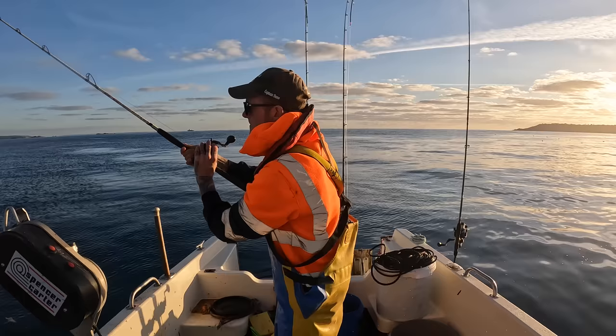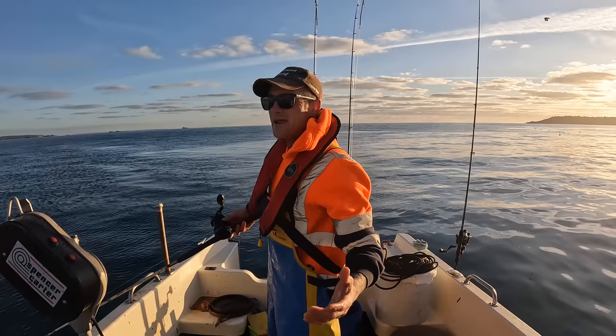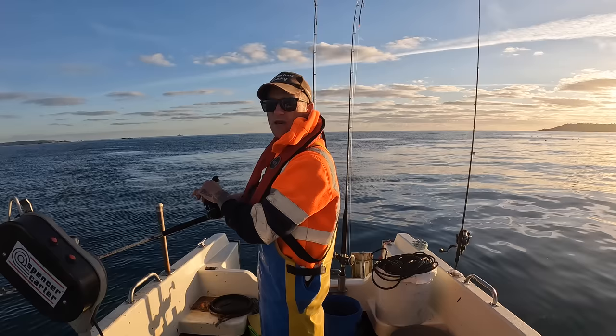There's lots of markings up here, so I can't see anything. I've got water all over my shades. I ain't got time to clean them, guys. Let's get that down. Let's get some more of these bream. There's still marking on the sounder, so we've got about 10, 15 minutes. We can try and get a few fish.